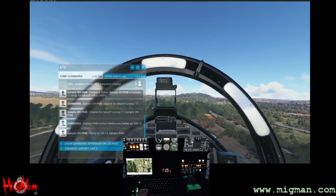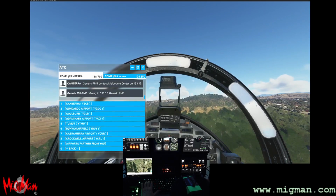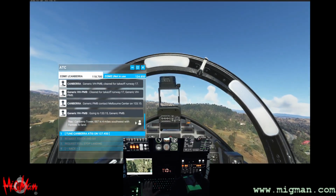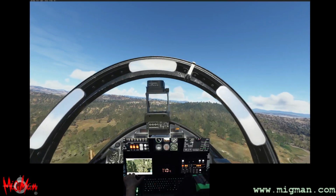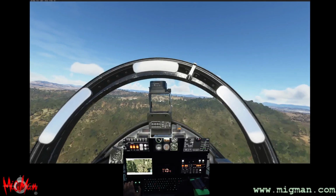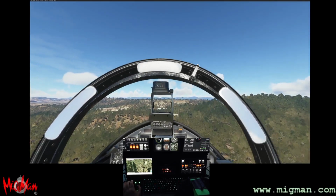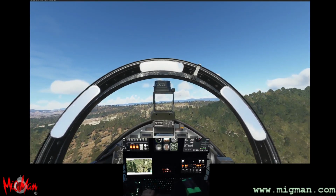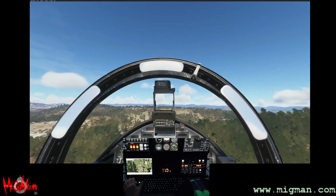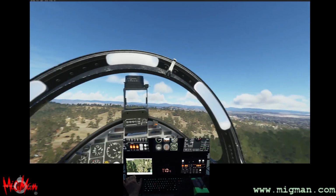Okay, let's contact the airport. Canberra. Canberra. Press full stop landing. Here he is. It's very low. Runway 17, okay. And probably low for the type of plane that it is, I reckon.